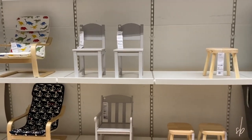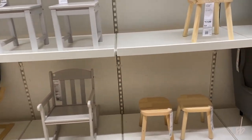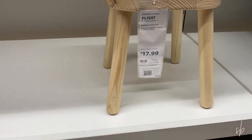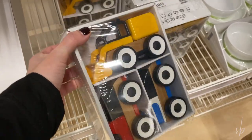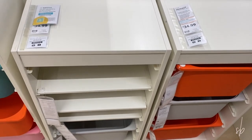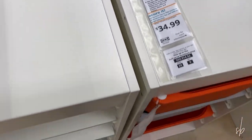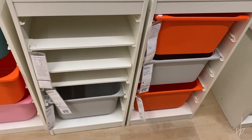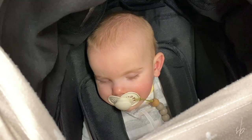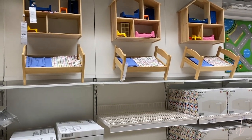I know, they are so little, and the little stool. That's so cute. I feel like Theo needs this, even though he can't really sit. I know. That guy's cute. That's so cute. Those are like the American Girl doll beds.